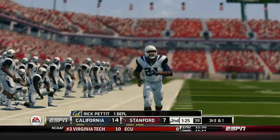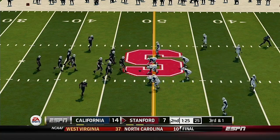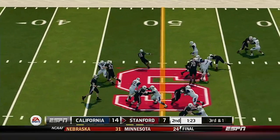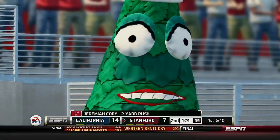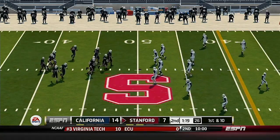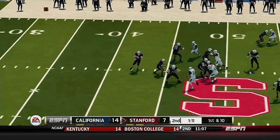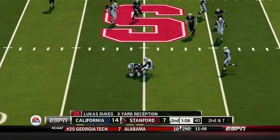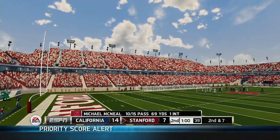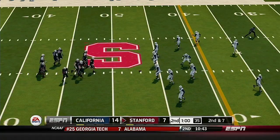Quick throw out to the receiver, incomplete. Stewart was the intended receiver. Short yardage situation here. It's third and one. Cody takes a handoff. He fights forward to around midfield. That's good. Stanford will have one timeout remaining. From the 47-yard line, second down.